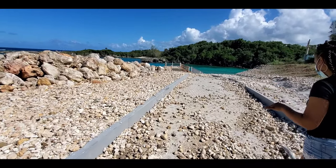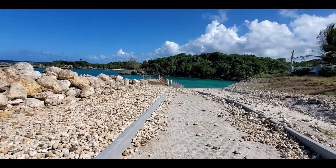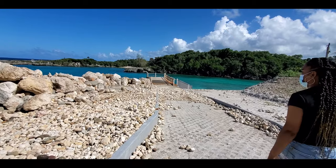This place is crazy nice. Wow, guys, check out this place. When you come to Jamaica, make sure you check out this place.